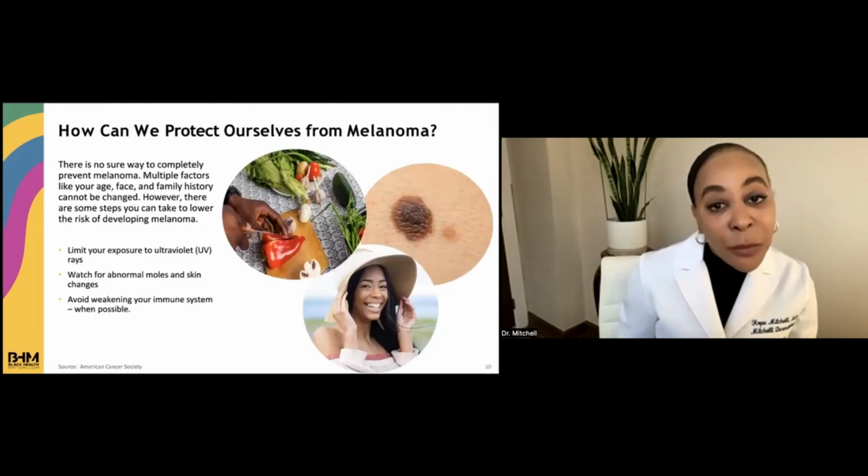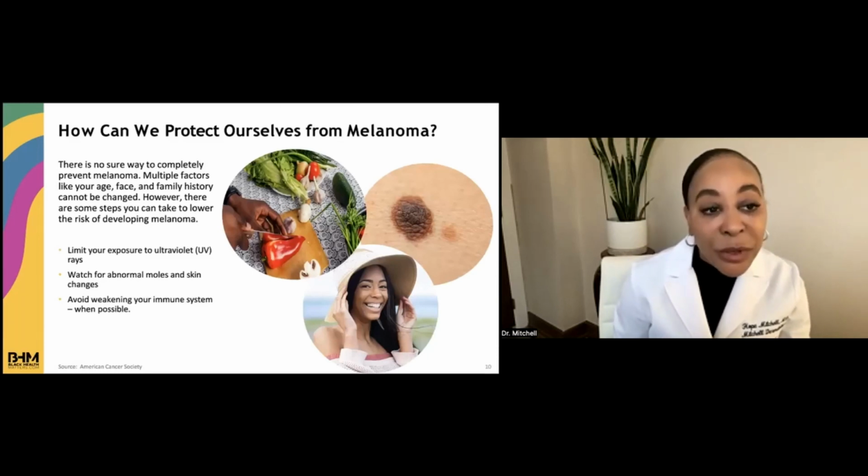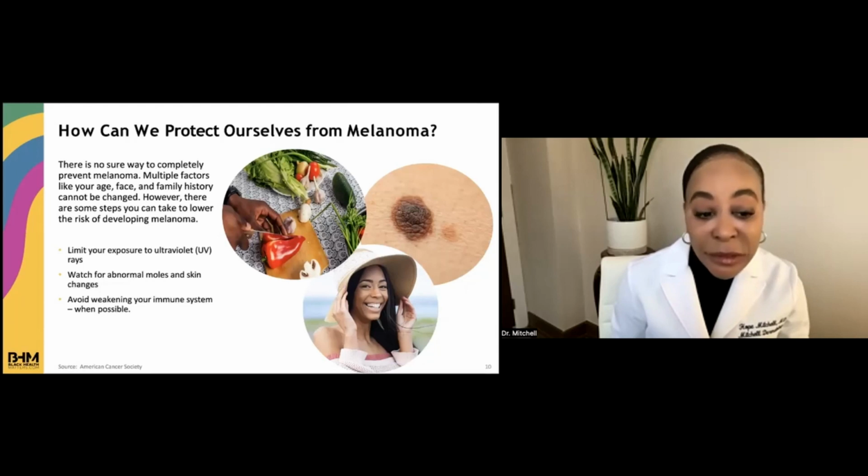So, how can we protect ourselves from melanoma? There is no sure way to completely prevent melanoma. Multiple factors like your age, genetics, and family history cannot be changed. However, there are steps you can take to lower the risk of developing melanoma.